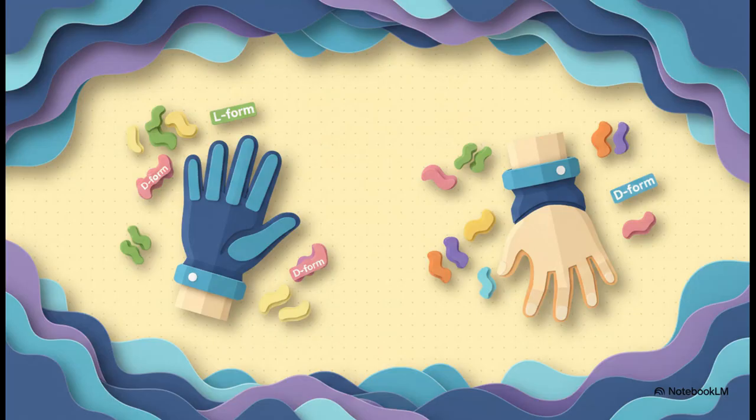To get a feel for this, just look at your own hands. They're mirror images, right? But you can't lay one perfectly on top of the other. A left glove just doesn't fit a right hand. Well, it's the exact same deal for life's most important molecules. Amino acids have a left-handed L form and a right-handed D form. And for reasons we're about to uncover, biology went all in on the L form.